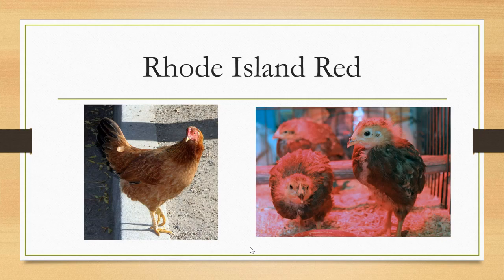Again, depending on the breed that you choose, you will have a production of a medium egg, a large egg, or a small egg. So it really depends. The first one we're going to talk about is the Rhode Island Red. It's a dual purpose breed. It is the state bird of Rhode Island, go figure. It's got excellent temperament and usually starts laying eggs around 18 to 20 weeks.